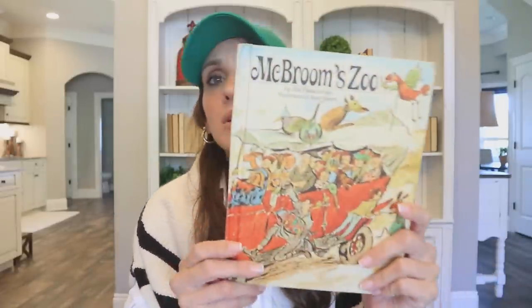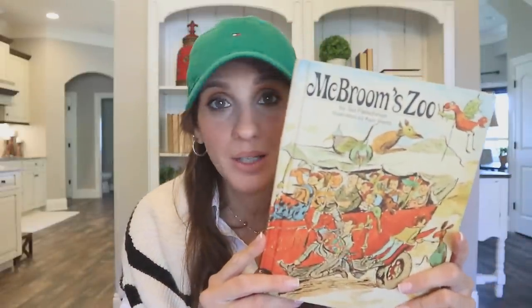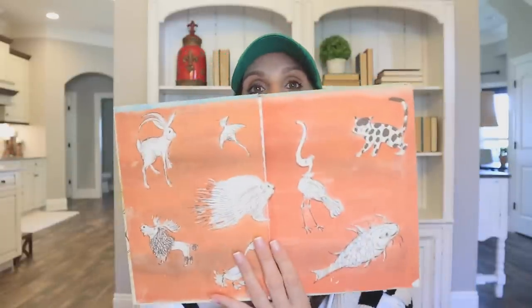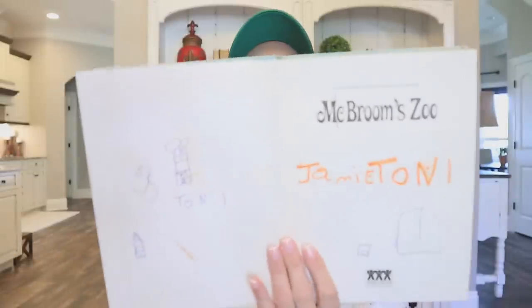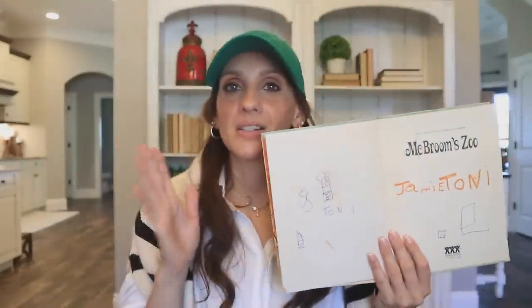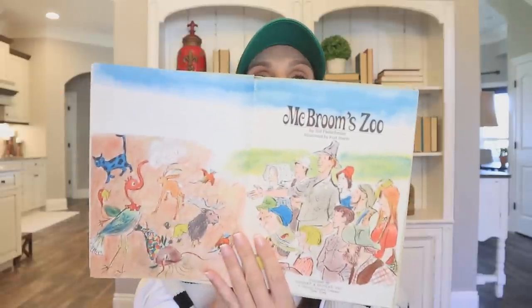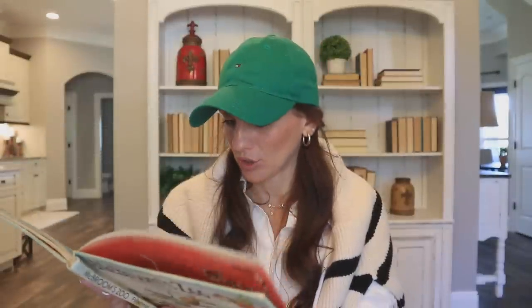Now, then I found McBroom's Zoo. Another one that I didn't even peek inside. I just knew. I was like, yeah. And this one I paid $8. Look at that. Oh. See, I love this. This does not deter me in the slightest. If anything, it adds to the charm. So I love to see it. Super beautiful page.